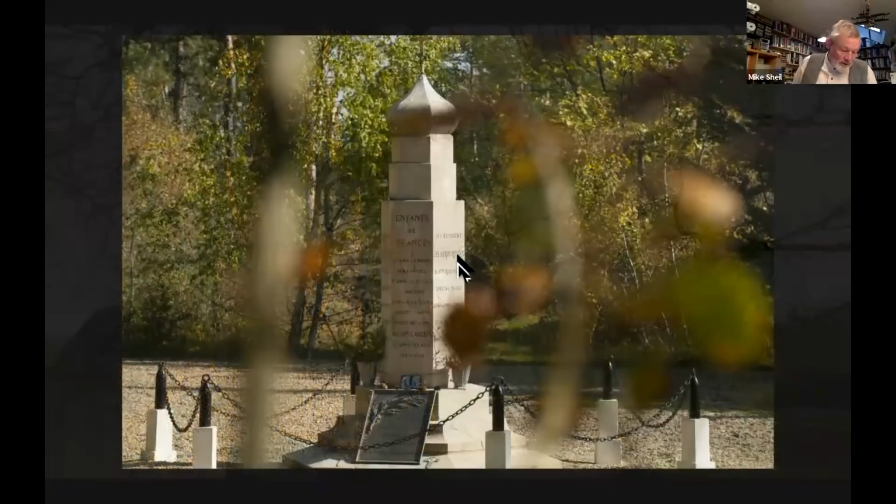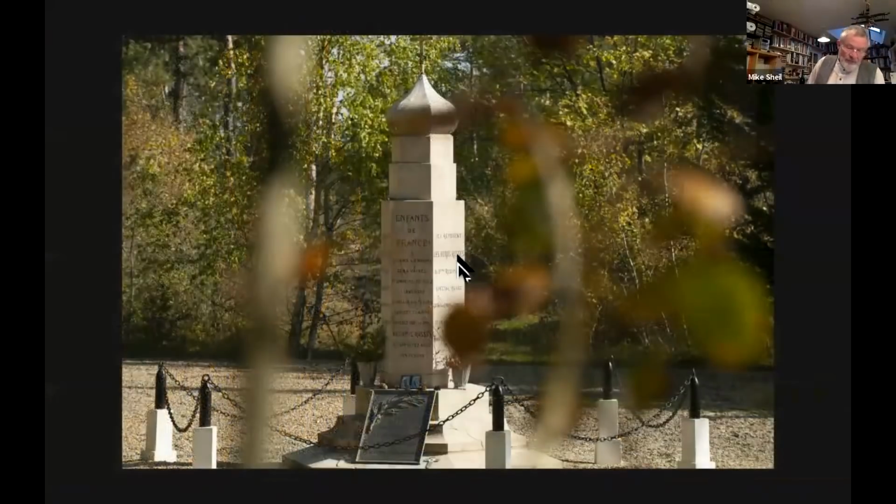This is a Russian memorial, and I think we very often forget about the Russian contribution to the First World War. Yes, we talk about the Eastern Front and the Bolsheviks and everything else, which tends to rather obscure history. But this is at a place called Saint-Hilaire-le-Grand. And the Russians, as part of their Franco-Russian treaty, which they made before the war, sent 4 brigades to fight in France in 1916.